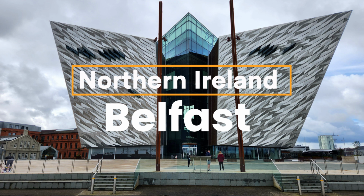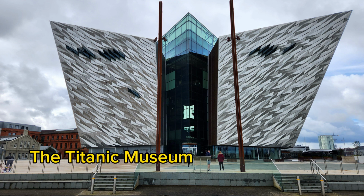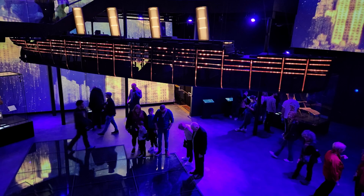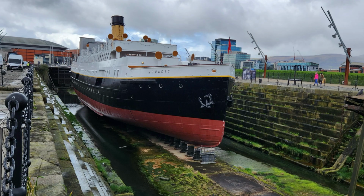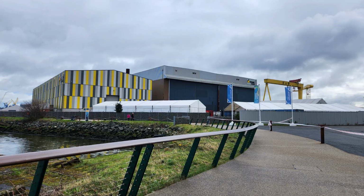The next day, we stopped at Belfast in Northern Ireland, and our first stop was the Titanic Museum, which was one of the best museums that we've ever visited, so I highly recommend it if you're in Belfast. Right across from the Titanic Museum is the Titanic Studios. This is where interior scenes of Game of Thrones were filmed.